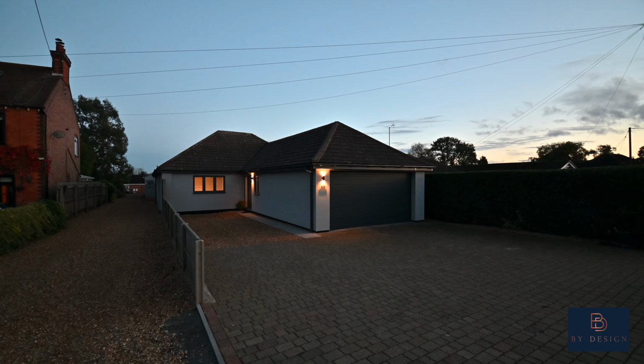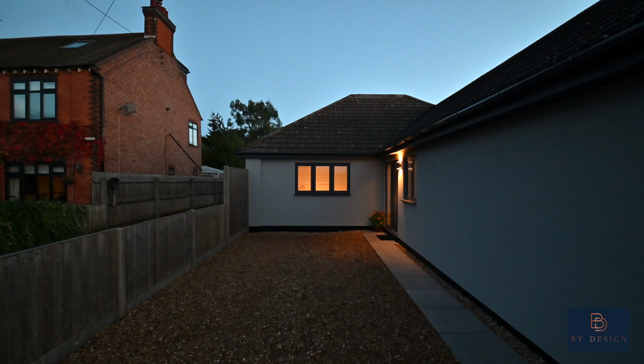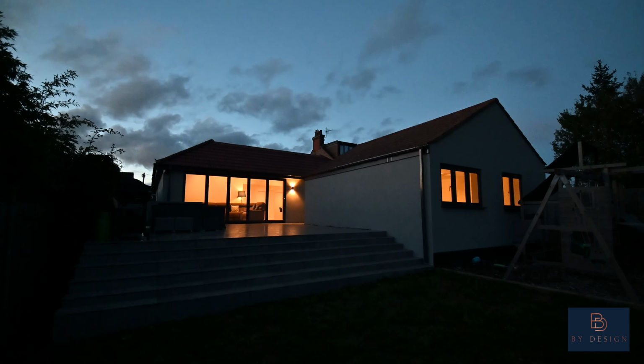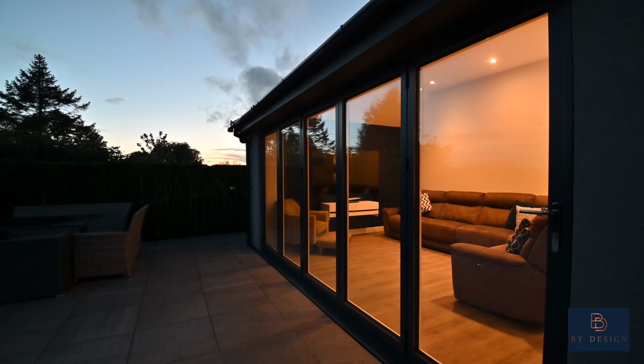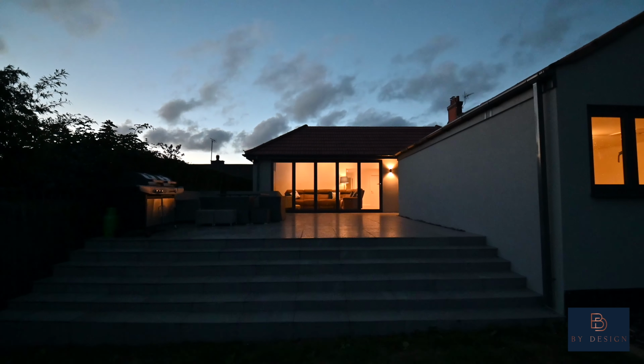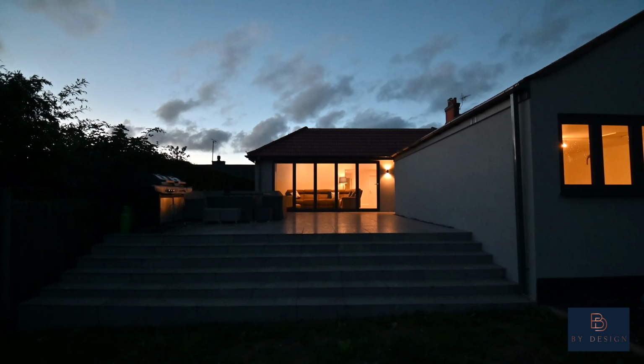Rushden offers multiple amenities to include shops, supermarkets and pubs, and more varied amenities can be found in nearby Wellingborough, Northampton and Bedford. The property is also located within close proximity to many highly rated private schools, including Wellingborough School, Kimbolton School, Bedford School and Bedford Girls School.